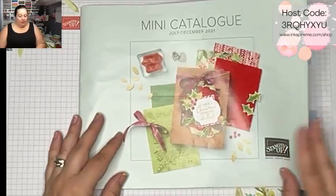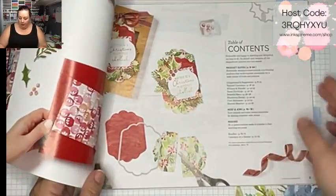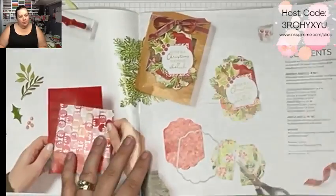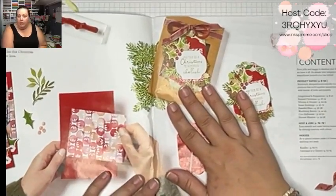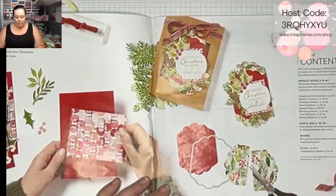So like any of our catalogs, you open it up and there is a table of contents. It lists the product suites, some host rewards, and then there's an index at the back. There is also a Q&A with Stampin' Up co-founder Shelley Gardner, and then Make a Difference.